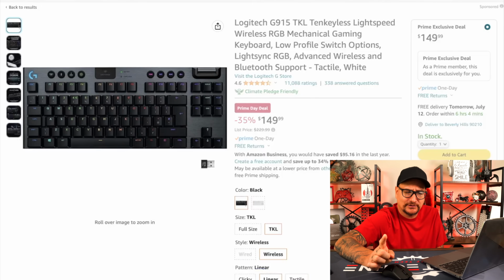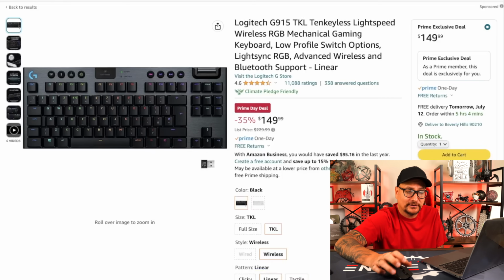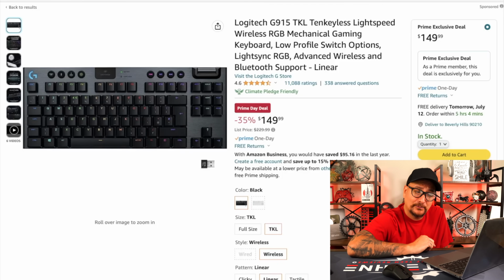Now, those are tactile switches. Let's make sure on our linears. I don't even know if the white one comes with linears. Okay, so 150. Yeah, I don't think the white one comes with linear. But this keyboard is, oof, it is a gem. It really is, but be aware the keycaps are horrible.